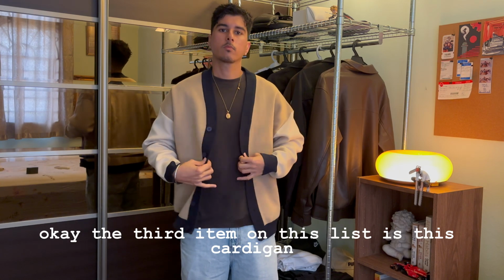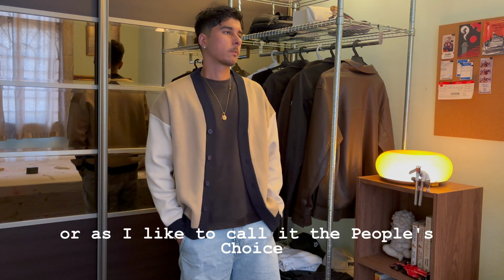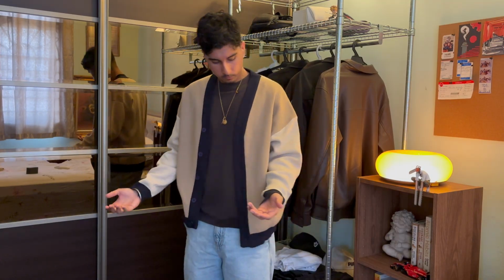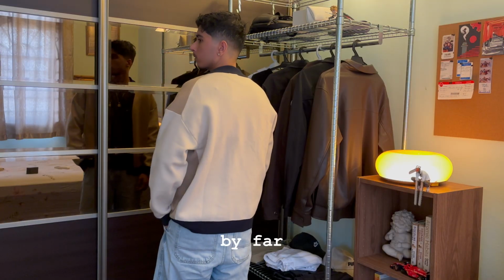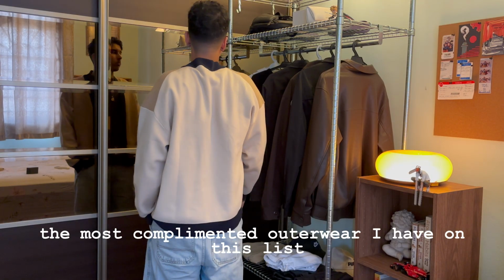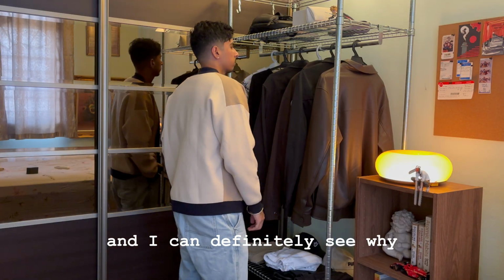Okay, the third item on this list is this cardigan, or as I like to call it, the people's choice. The reason I call it that is because this is by far the most complimented outerwear I have on this list. People really seem to like it a lot, and I can definitely see why.